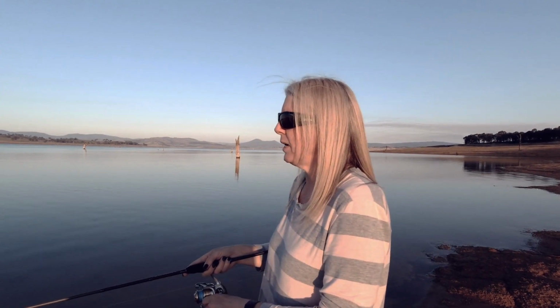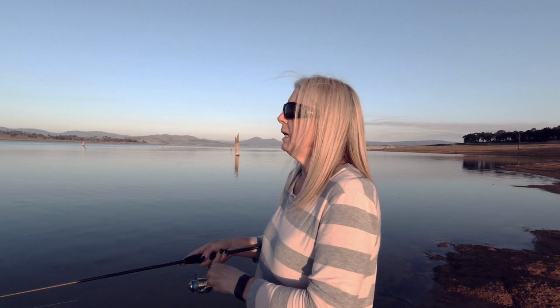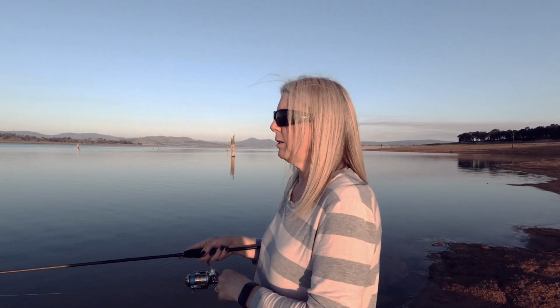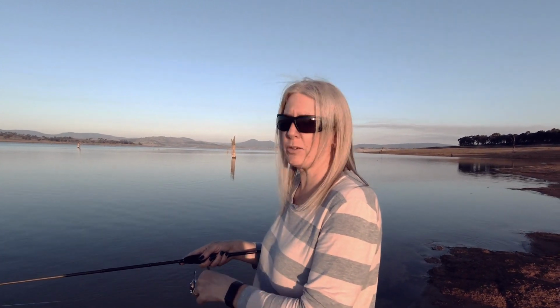The water's a little bit cooler now. It's April, so we were here in summer. The water was a lot warmer, so the fish aren't quite as active. I'm hoping that I can get another couple. I've caught a couple, but it's a little bit slow. But then also the sun's now going down and it's not so high up on the water.